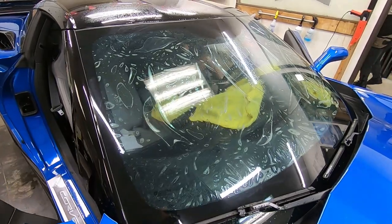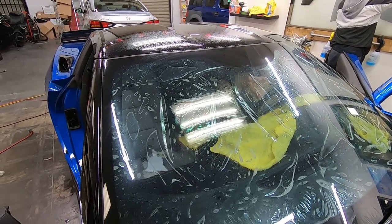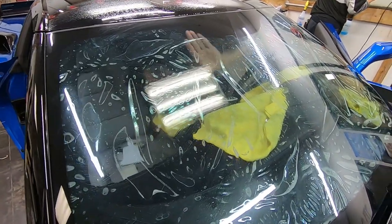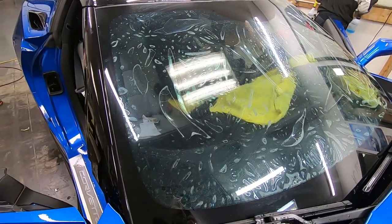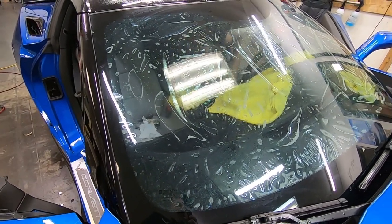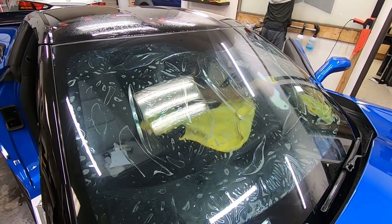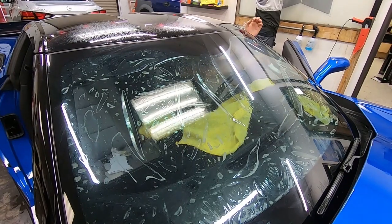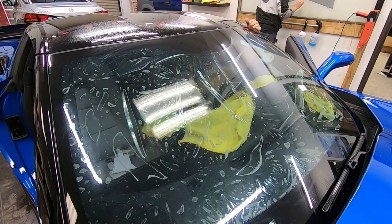So guys, you can see here that we went with a 70% tint on the front windshield, and so it's not making it blacked out. As you can see, you can still see through it. The biggest part of this whole thing is, one, it will provide a little bit of extra tint, but it'll still let us see at night. But the biggest one of all is that we're going to get that UV protection and the heat being reduced, so we don't have so much heat coming in through that windshield. That windshield's a pretty good size, and it gets hot in the summertime.